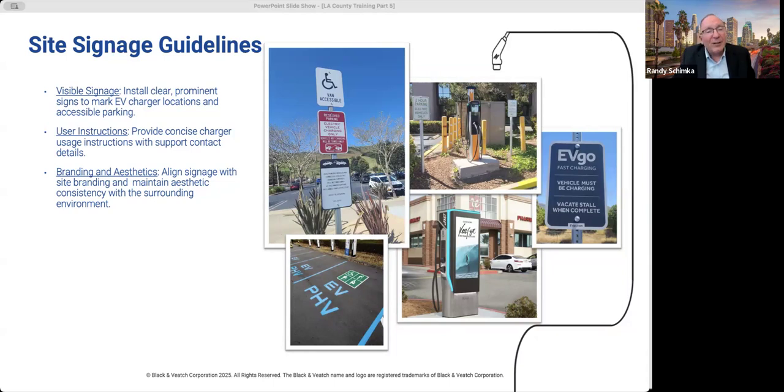So user instructions can consist of specific information about the site and the chargers, perhaps an overall site usage time limit or warnings that a car parked there must be charging or risk being towed away, any appropriate logos or contact information of the site operator for support purposes, or any other user instructions that you need to provide drivers as far as how to use the stations. And sometimes this is done with a QR code, for example.